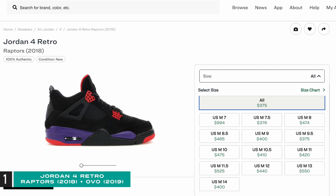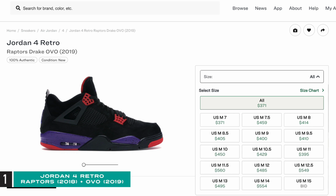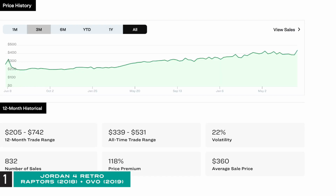Size 9, $400. The lowest at 9.5, $375. Size 11.5, $525. The price has slowly gone up. Average sale price $369. Looking at the Drake OVO, very similar pricing. Size 11.5, $560. Size 10 at $450. 8.5 through 9.5, $400 to $410. For the OVO's average sale price right under the Raptors, $360.